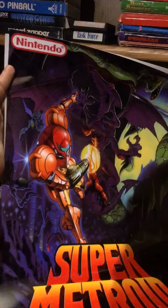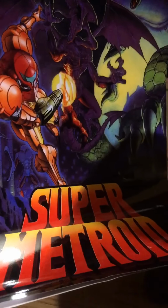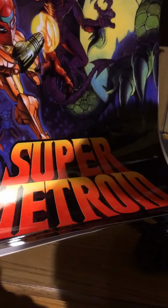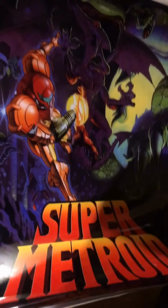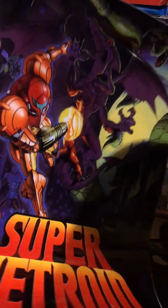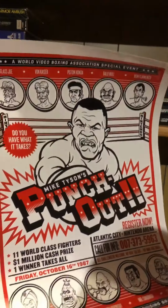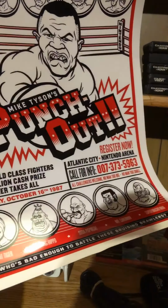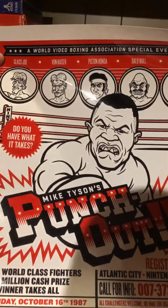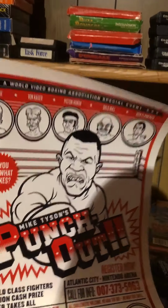But these were 2 for $10, so I couldn't pass them up. Super Metroid. Metroid is my favorite franchise in the Nintendo series, and Super Metroid's probably my favorite console game of all time. So I thought this was a pretty cool poster. I picked that up. And I picked up this Mike Tyson's Punch-Out poster. These are 12 by 20, I believe, so I'm going to have to get some frames for them.